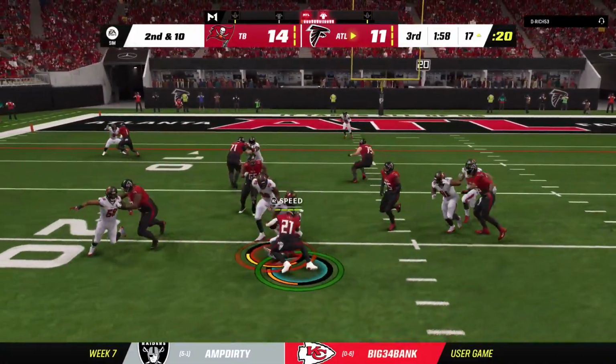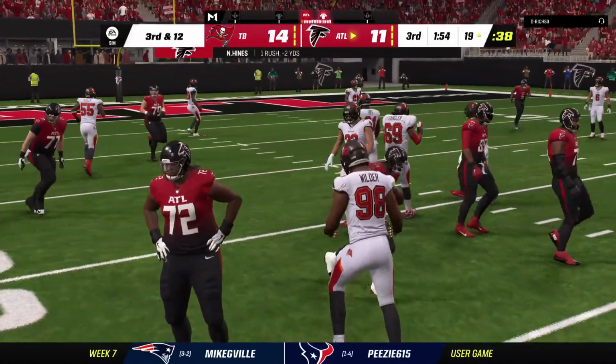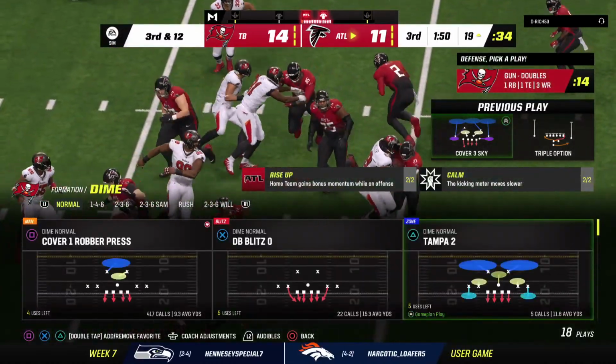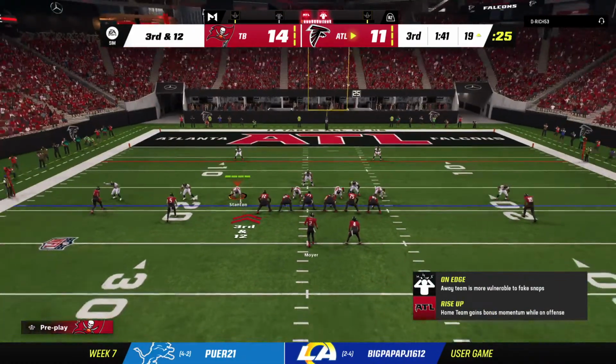Naeem Hines, his first carry. And the reinforcements come in as they're going to stop him behind the line. 2 yards the loss, and now 3rd and 12. I think this running game, or should I say lack of one, is making this defense look better than what they really are.